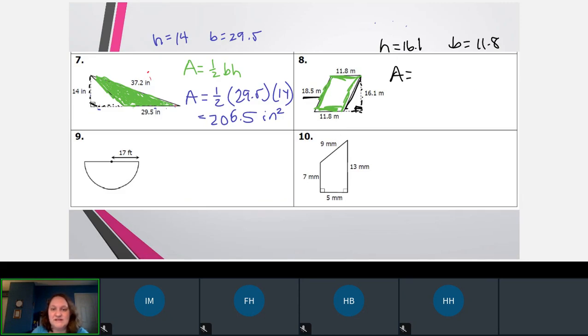So we're just going to say 16.1 times 11.8. Hey, calculator, what's this? Okay, and we get 189.98. The directions on your assessments will tell you how far to round. I like to go to the nearest hundredths.